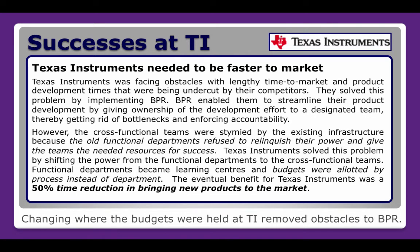Texas Instruments were looking to be faster to market, and so they used business process re-engineering to streamline product development. They did this successfully by taking the budgets away from the functional departments who previously had held up developments of their products. Whilst the functional areas still remained learning centres, the budgets were allocated by process across departments, and therefore the power was taken away from those who would block the process. And this led to a 50% time reduction in bringing new products to market for TI.